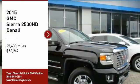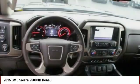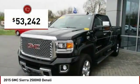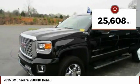Come test drive the 2015 Sierra 2500 HD. The GMC Sierra 2500 HD has all your workhorse basics covered. No worries here, and is priced below $55,000. This vehicle has less than 30,000 miles.